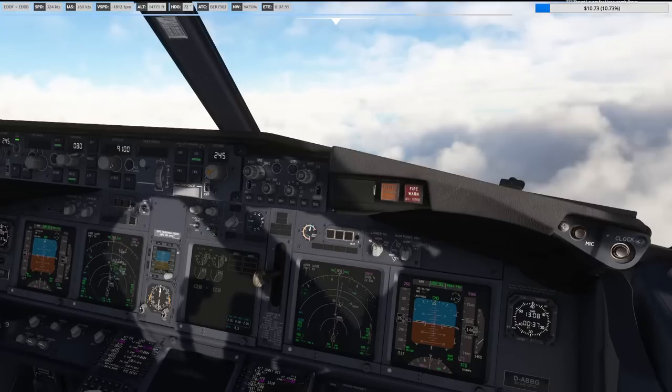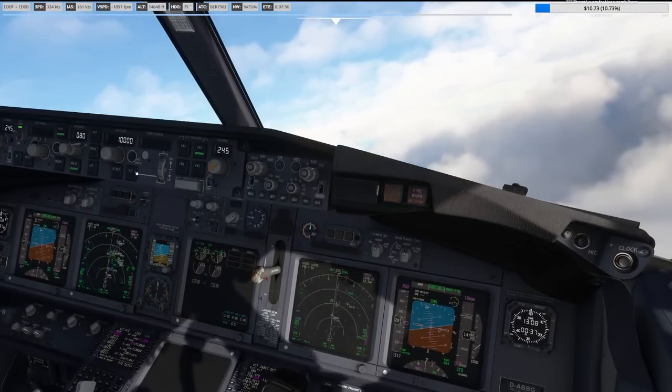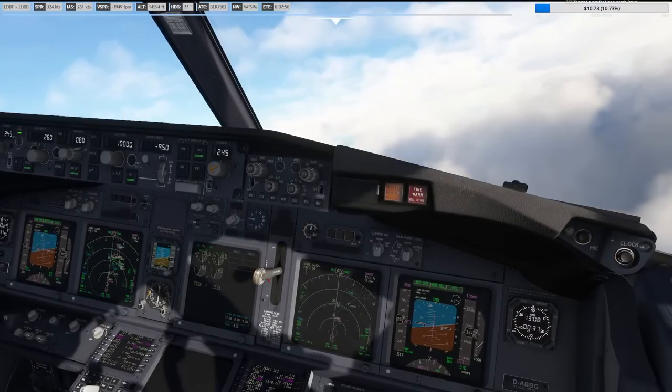Lufthansa 7 Lima Yankee, ring select. Right, continue descent flight level 80. And vertical speed 1000.